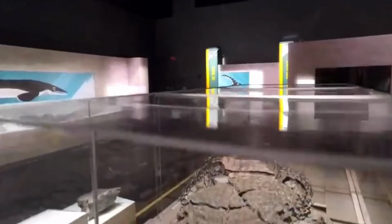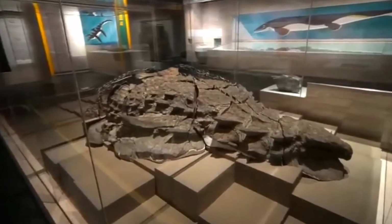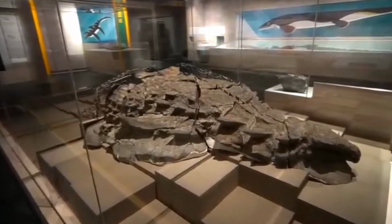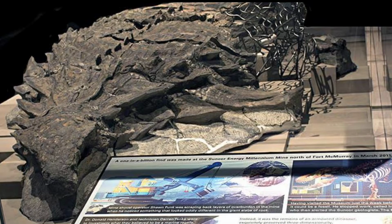Not only was it a complete dinosaur, rather than just portions or limbs of it, but it was so much more. Instead of being just bone, like the majority of fossils, this specimen was so well preserved that it had even been referred to as a mummy instead of a fossil. A fully intact nodosaur was discovered and currently sits on display at the Royal Tyrrell Museum, where you can see it with all of its armor still intact.